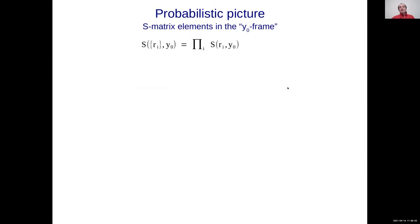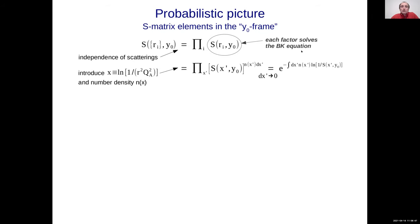Okay, so now I need to understand this S matrix of the collection of dipoles. Well, it is just the product of the S matrices of the individual dipoles, thanks to two ingredients: the large NC limit, large number of colors, that enables me to use the color dipole model to represent the quantum evolution of the onion, and the fact that I'm interested in large nuclei. So that's one of the parameters that I want to send to infinity, the number of nucleons in my nucleus. Each factor in this product solves the ordinary BK equation, and I know some properties analytically of the solution of the BK equation.